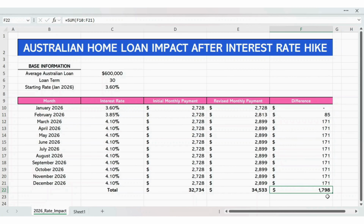That's $1,798 more than if rates never moved. That's $1,798 less for groceries, less for savings, less for everything.